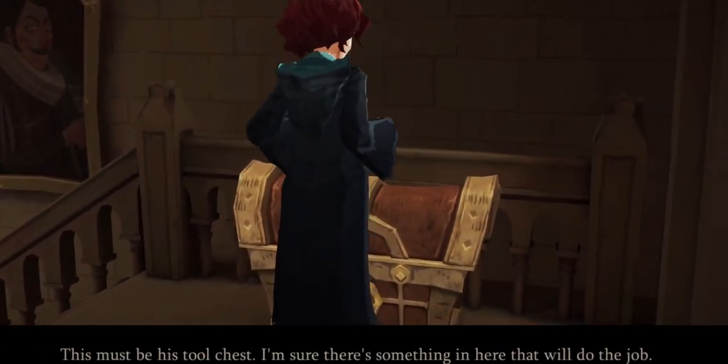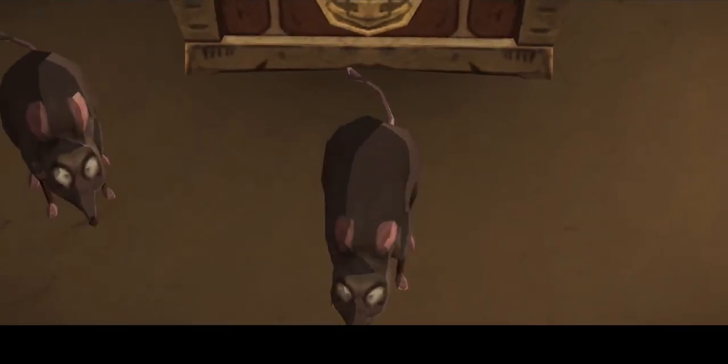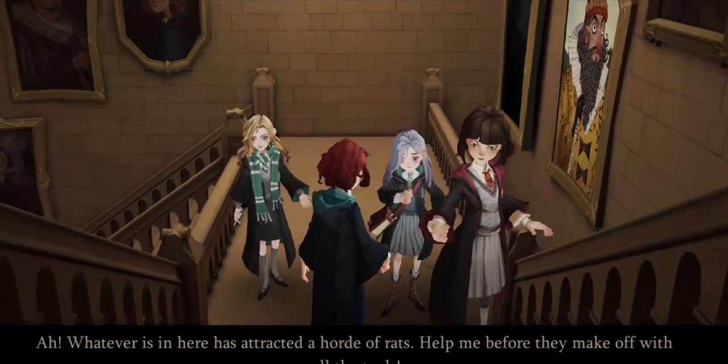This must be his tool chest. I'm sure there's something in here that'll do the job. Whatever's in there has attracted a horde of rats! Help me before they make off with all the tools!